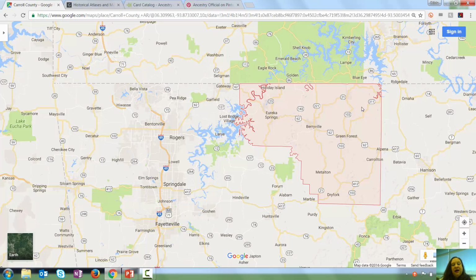One of the things that I struggled with when I was first doing research on this family was that the county seat's in Eureka Springs and the family is from Green Forest, but I kept finding the marriage records for them in Missouri. It wasn't until I looked closely at a map that I realized that Blue Eye, or Stone County, Missouri, is just right here across the border.